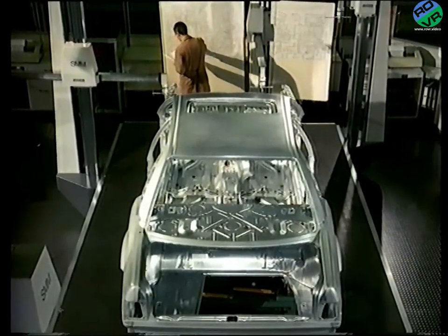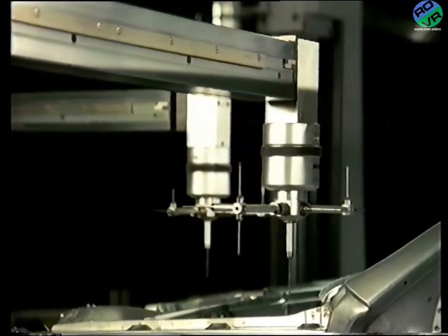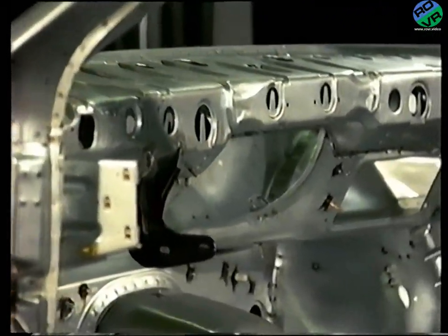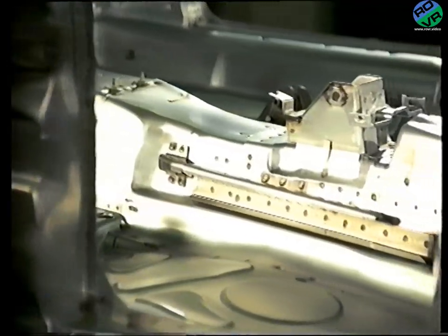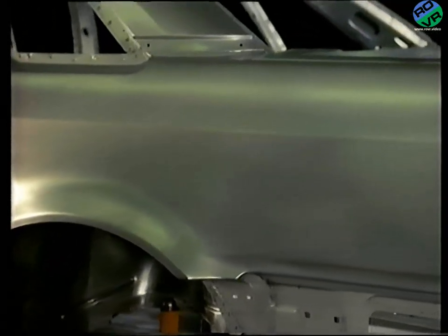The electronic measuring station. The consistent precision of these body shells confirms the sheer reliability of the production process. Any deviation would be instantly identified and rectified.